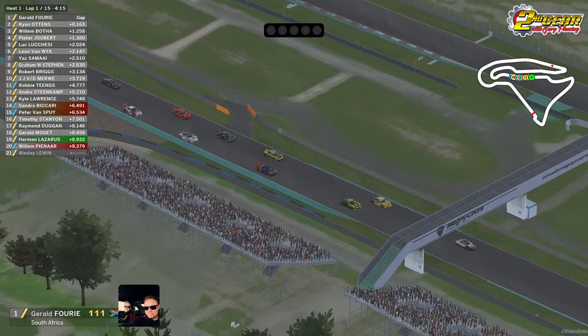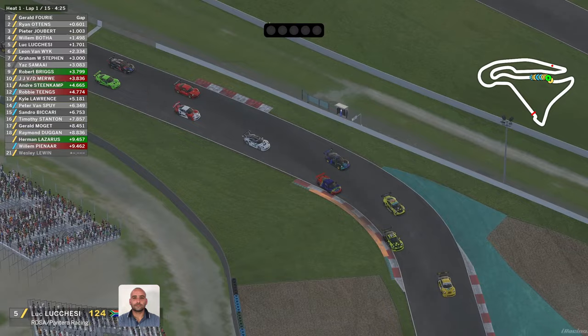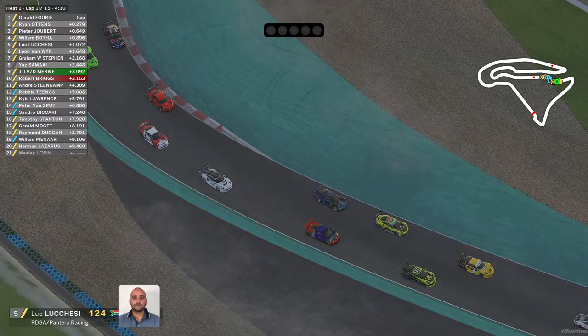A nice bird's eye view of how that one's going to play itself out. Just look at that. Ryan Ottens once again finds himself nearer the front end of the field on the front row alongside Pieter Hubert with Willem Botha. Look at the keys here alongside Willem Botha. That's a gentlemanly duo of note.